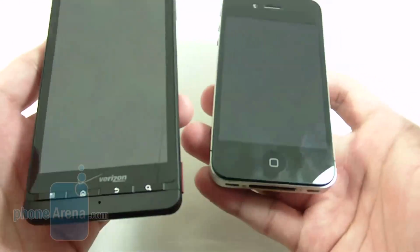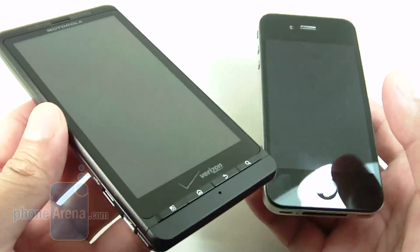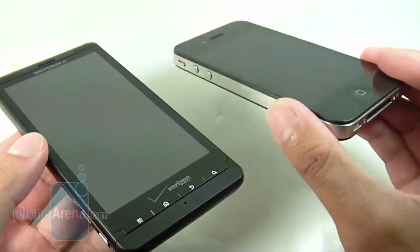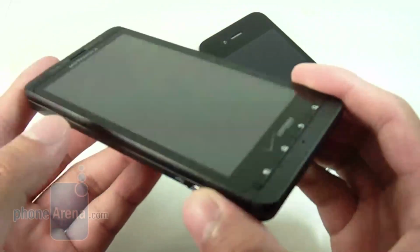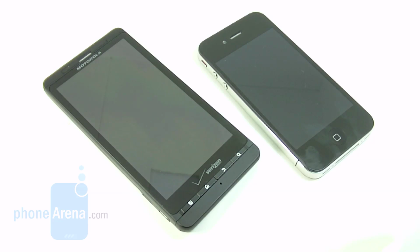And surprisingly, it doesn't feel that heavy or bulky when you compare it to the iPhone 4. When you hold it in the hand, you definitely notice the weight with the iPhone 4 versus the DROID X, even though the DROID X is slightly heavier. So we've got to say that even though the iPhone 4 did manage to stir things up with its design, we're equally impressed with the DROID X just because of how streamlined it looks and the fantastic quality it embodies.